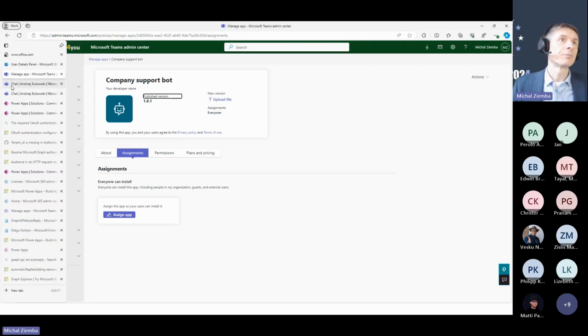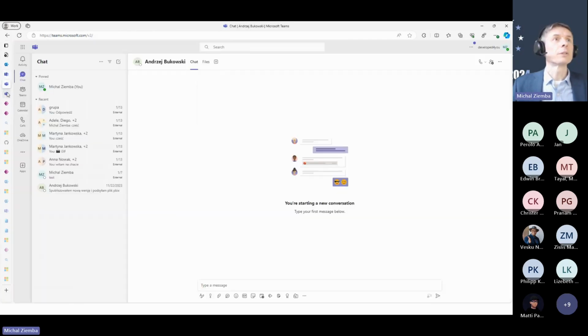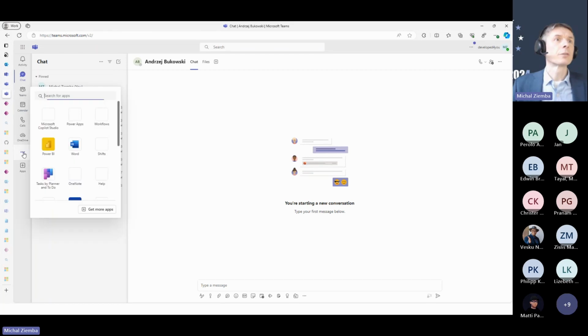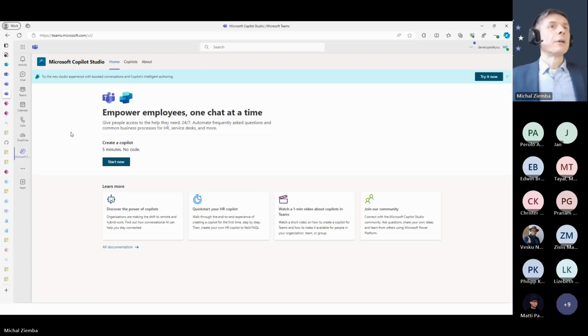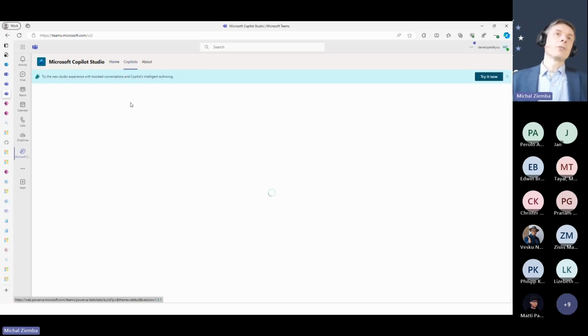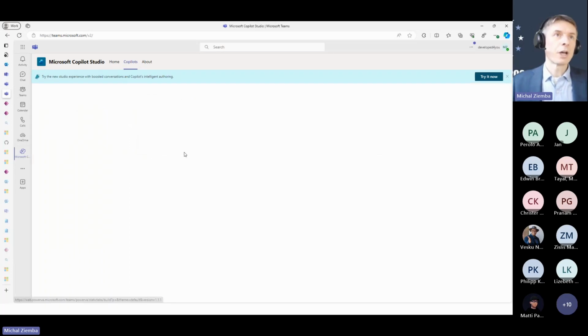I have already a chatbot in my Teams. Maybe I will just open it. Here it is. Let's see Microsoft Copilot Studio. As you can see here in Copilots, I have already one chatbot prepared for this demonstration.